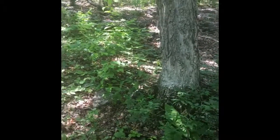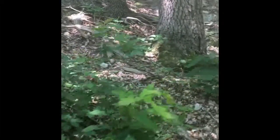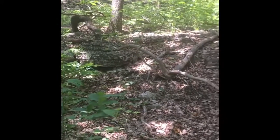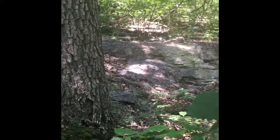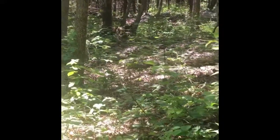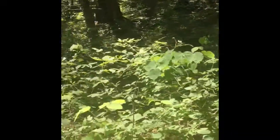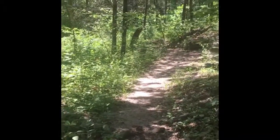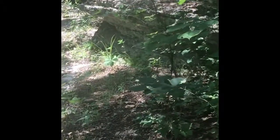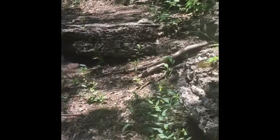Come across a really neat rock formation. I don't know how well you guys can see it. Let me walk in front of Brian. I don't know how well it's showing up on camera, but I bet this is beautiful when it rains and the water runs down it. So many different natural waterfalls in this place because of all the sandstone and all the different rocks. Here's some more. It's just awesome to be walking along a trail and see all this natural beauty.